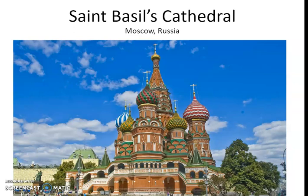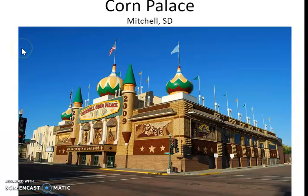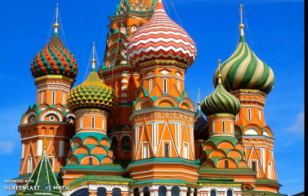It's shaped like a bonfire rising into the sky. It was built by two architects who designed it, and it has a lot of really beautiful colors and designs, as you can see. It was built by two architects, Barma and Postnik Yakovlev. Now, you might say, gosh, that's really hard to say, and you would be right.